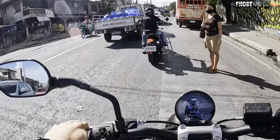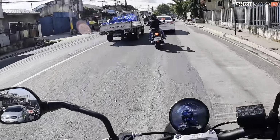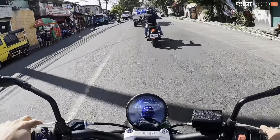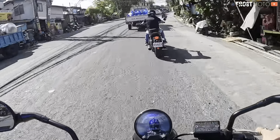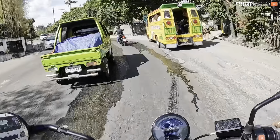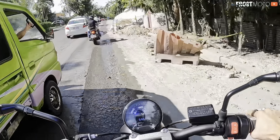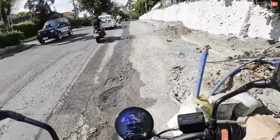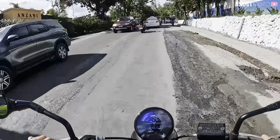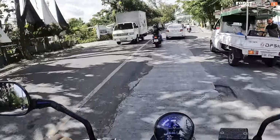I have tested a lot of bikes, and to tell you with all my heart, this one is very responsive. See that? Traction control. You can actually feel the traction control right there.